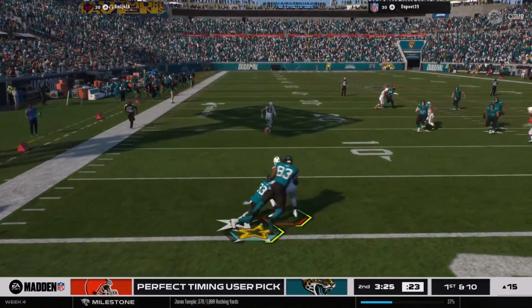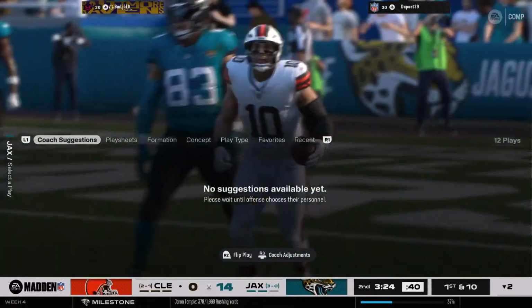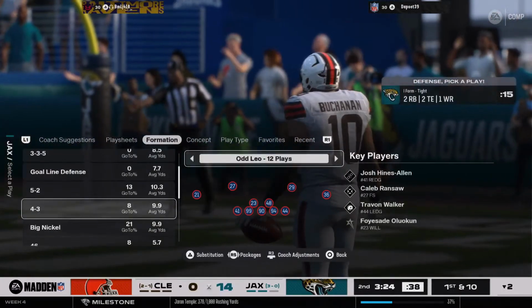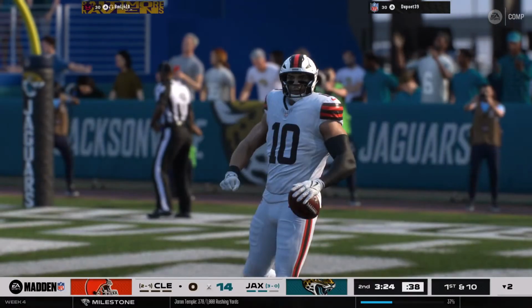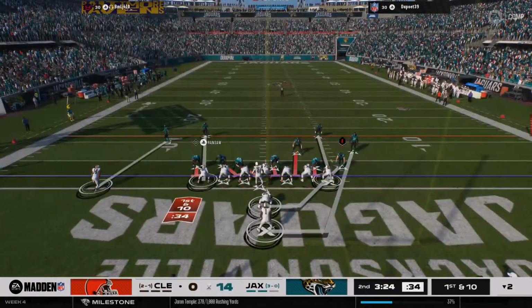Oh, no touchdown. It's intercepted. Picked off. That's Teddy Buchanan. And the Browns will take over as he records his first interception of our season. Browns look just about ready, Brock. Here comes first and 10.